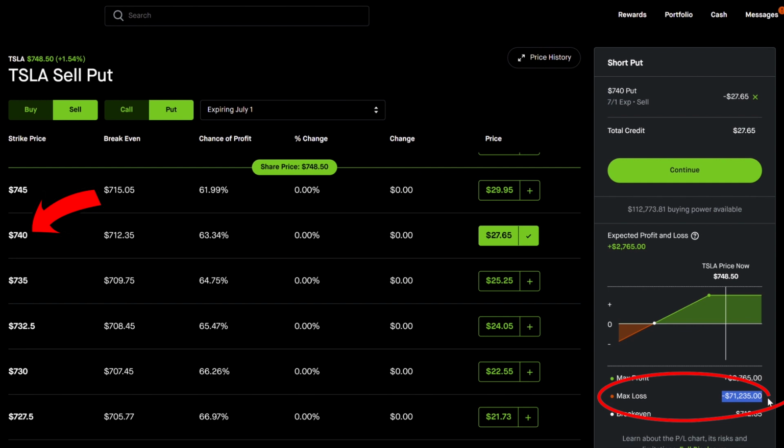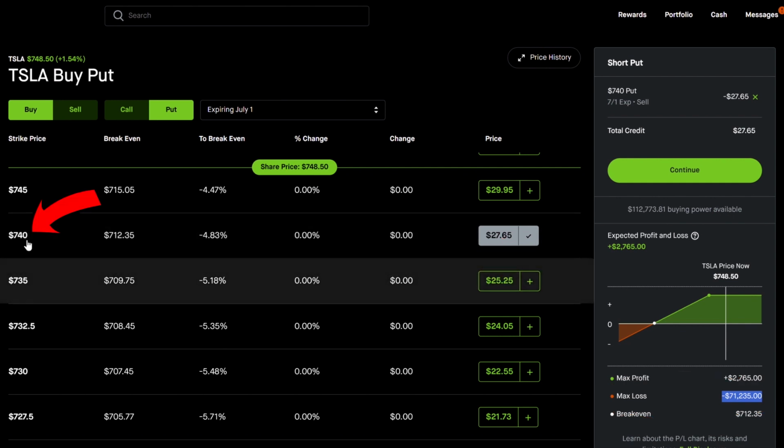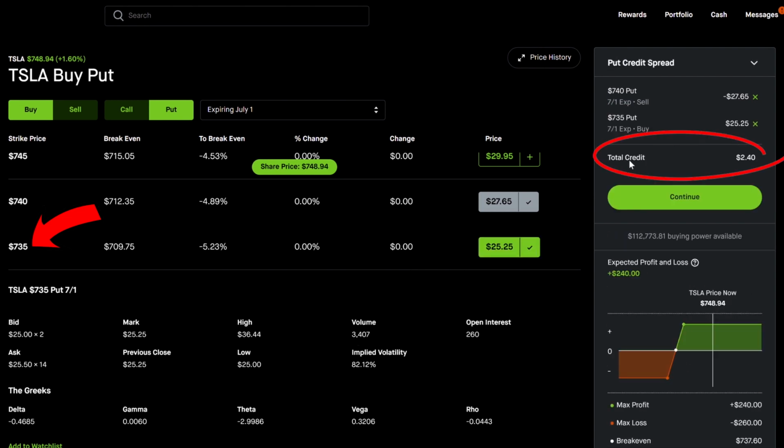So to dramatically reduce this amount, the strategy that I like is now buying a put option lower than the put that I just sold. So I'm going to buy the next strike lower. So instead of 740, I'm going to buy the 730. This option right here has a little bit lower delta. It has a high theta here as well, very good volume. So I'm going to buy this 730, and then once I buy it, my total credit has gone down a lot, down to $240.